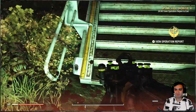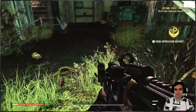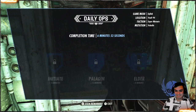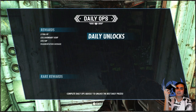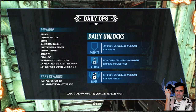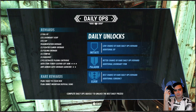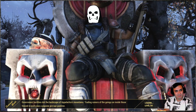Alright, please be a pistol plan. Please be a pistol plan. Please. Come on, karma. Please. Elder? Yeah, let's go. Caps, grip. Emmett Mountain Disposal Signs. And a freaking stash box. Great. Do I even have those Emmett Disposal signs, whatever? Yeah.